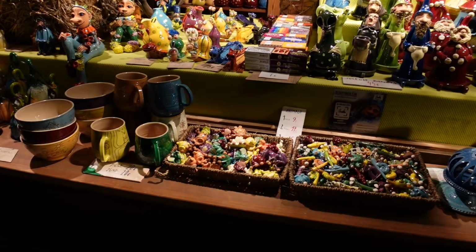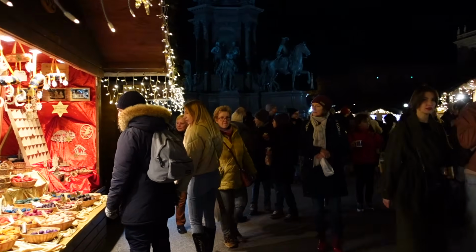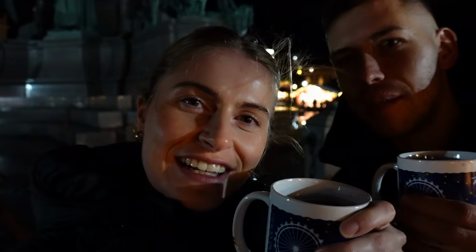And so this place is pretty arty and cultural, and we're checking out a few of the stalls here. It seems to be a lot of like handmade items, and we've already got our glühwein already. Yeah, and same mission here as well is to try as much food as we possibly can. We're hungry. We're gonna work all day.